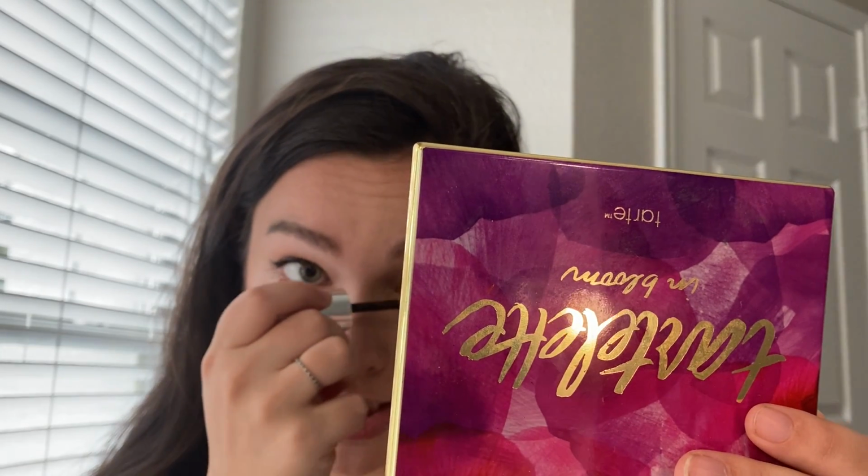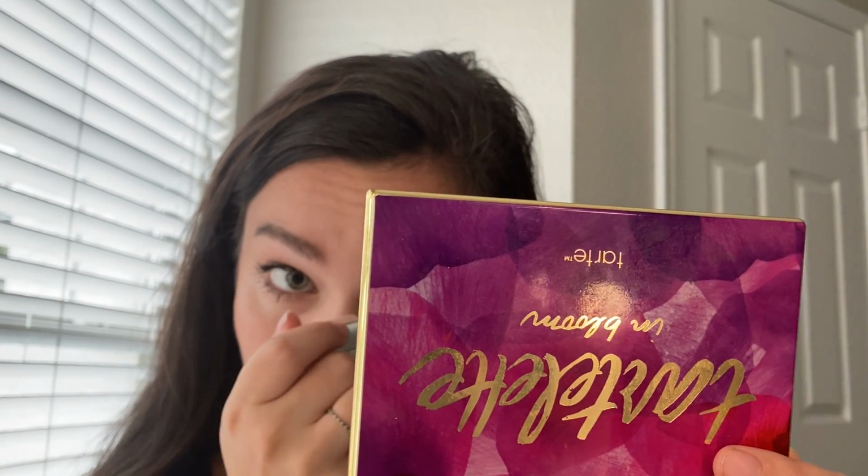I can't even see what's going on this side. Right, I need to see a mirror. I'm still getting used to shooting in this. This is my first real shoot in this setting, and it's definitely not completely easy.